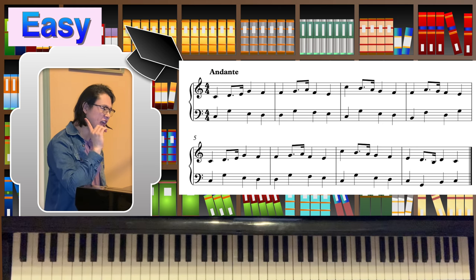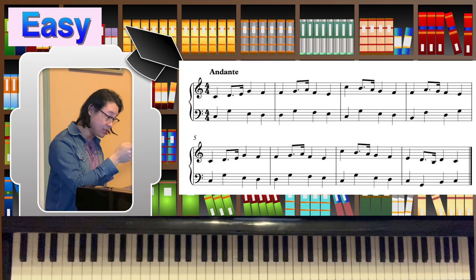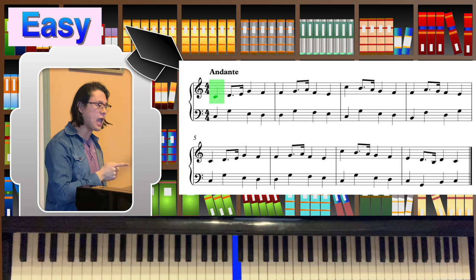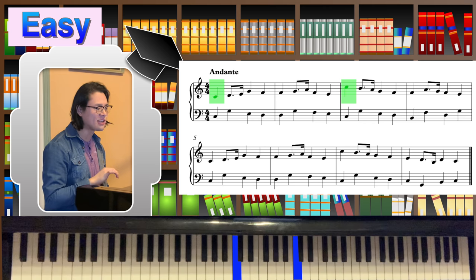So first of all, you have to look for the lowest and the highest note. So let's just look at this piece, which is basically middle C. That's the lowest note for your right hand. That's going to be the middle C, and your highest note is a one octave higher C.